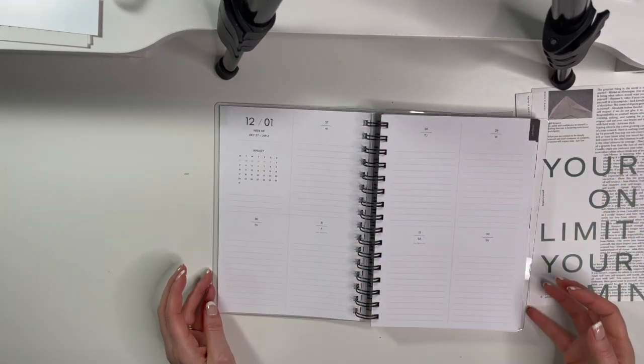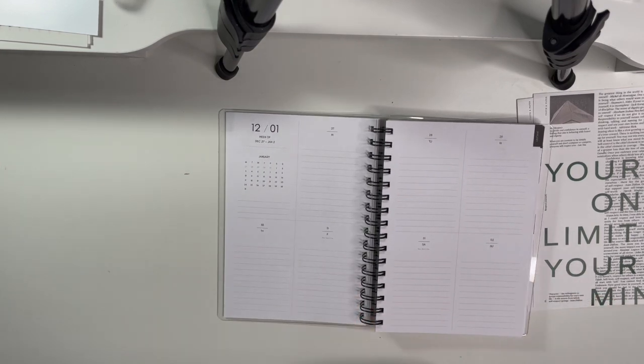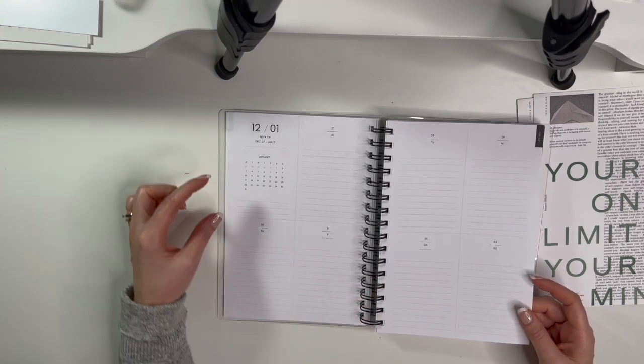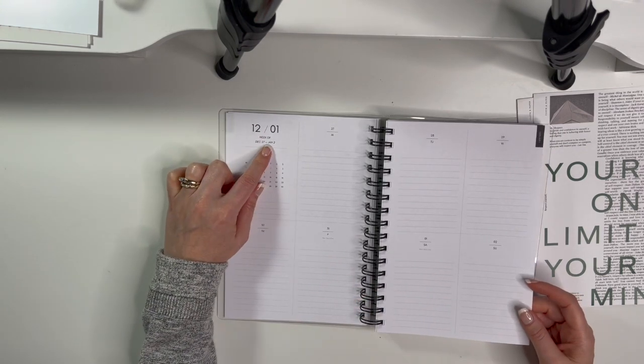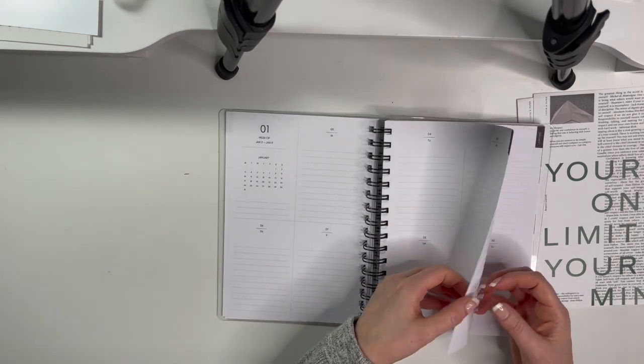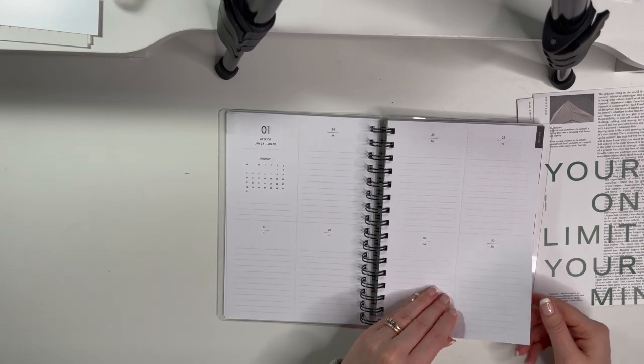And then the layout is this layout here, which is task-based. It does not work for me. I'm a time block person. I need to see my times. So this just does not work for me in any way, shape, or form. But it is beautiful and neutral, which I love. Good quality paper, has your month here. This is the week that you're on, and away you go. And it continues like that for the month.